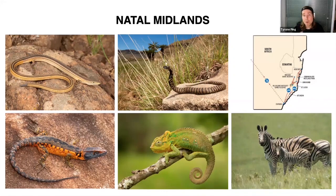One of the most exciting species we are likely to see on the Natal Midlands leg is this chameleon in the bottom center here. It is known only as the emerald dwarf chameleon. It is an undescribed species of dwarf chameleon of the Bradypodium. And although the species has been known to science since the early 1980s, it remains a mystery in terms of where it fits in with the other animals.